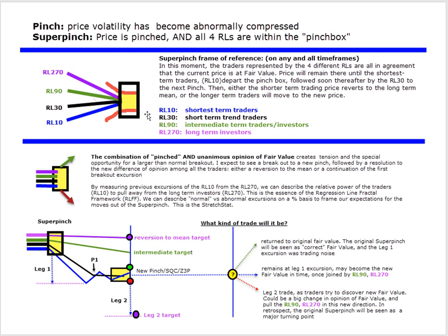The next thing I want to look at is what we call the super pinch. So if we're going to define the pinch as a condition where the price volatility has become abnormally compressed, and remember, you can only get to pinched if the last 30 days, or the last 30 bars, have been very tightly compressed in a sideways kind of channel. We then add a new set of conditions called the super pinch, and we say that something is super pinched when first it's in a pinched condition. Now, whether this is intraday or daily from the previous chart, it doesn't matter. But we say the price is pinched and all four regression lines of interest are within the pinch box.